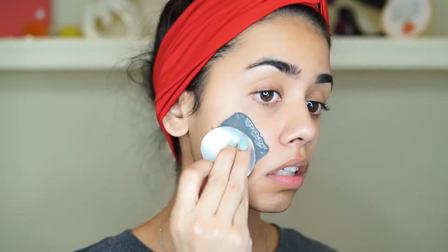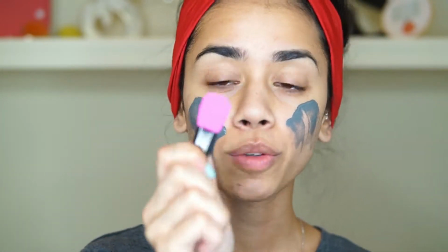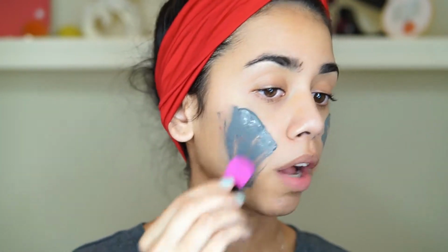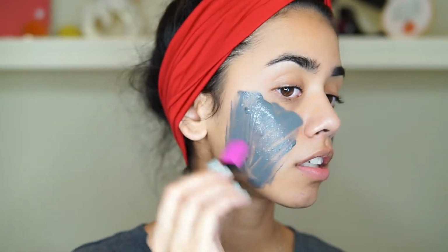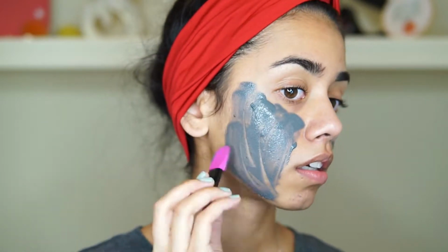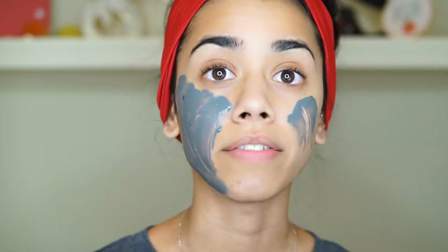I don't like to waste stuff, so I use whatever's on the lid, and I'm just gonna put that on my face first. And then it comes with this cute little brush that you can use to spread the product so that you don't have to use your fingers. This is not a peel off mask. This is one that you have to actually wash off.